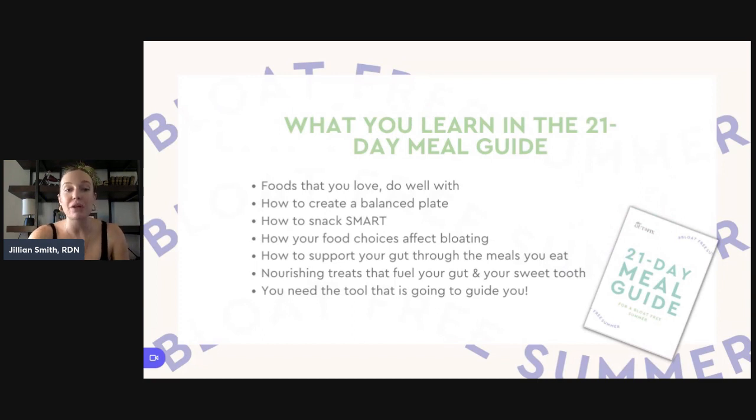So what you really learn in this meal guide is, number one, the foods that you love and that you do really well with. I have different templates to help walk you through identifying which foods may not be sitting too well for you and which ones you do really well with. You learn how to create a balanced plate, so important when it comes to bloat-free eating, how to snack smart, like we talked about earlier, how your food choices are affecting your bloating, because your food choices absolutely play a role in bloating. So the guide really walks you through that. How to support your gut through the meals that you're eating, and nourishing treats, those sweet treats that fuel your gut and your sweet tooth. And you really need the tool that's going to guide you because you're right, it is confusing. There's a lot of information. It can feel overwhelming. So we really condensed it into a single guide for you guys to walk you through all of these things.